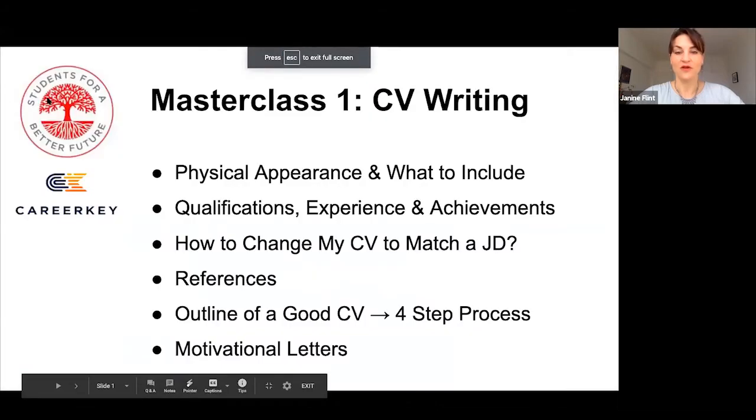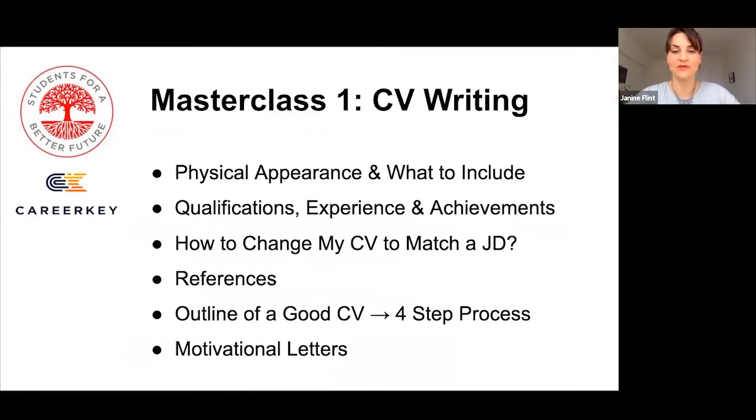Today we are going to start with focusing on CV writing and then move across to motivational letters. What we will start focusing on is the physical appearance of a CV and exactly what to include. We're then going to move across to qualifications, experience, and achievement, and particularly answering that question, so what to do if I don't have experience? What do I include in my CV? And then how do I change my CV to match a job description? JD is the short term, but how do you actually individualize and work through that process?